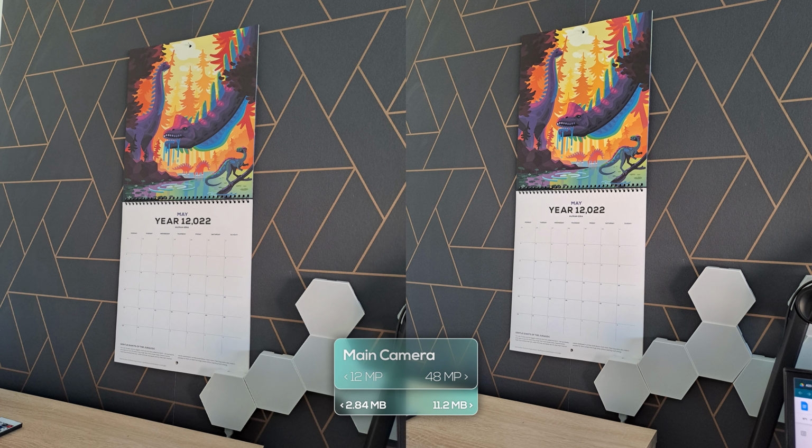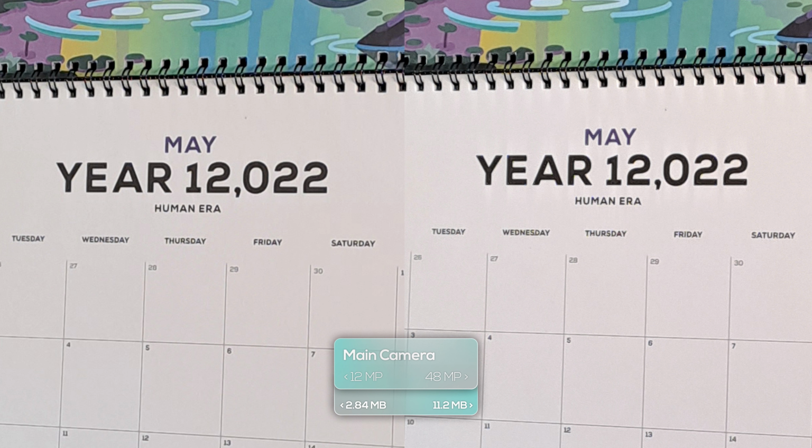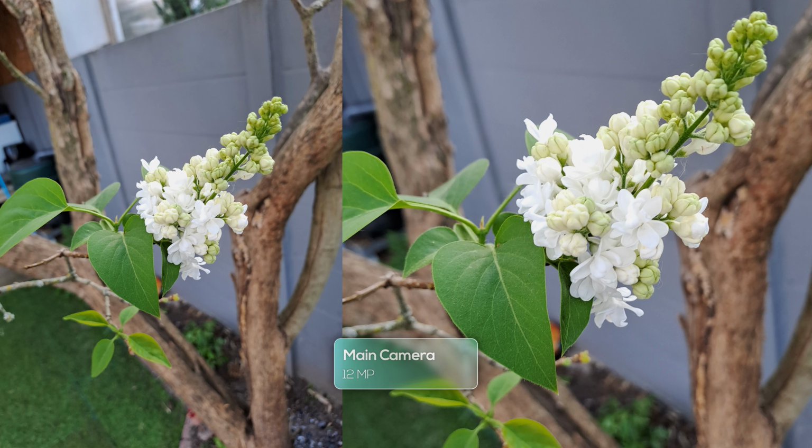The 48 megapixels main camera on the backside of this phone actually shoots 12 megapixel photos. I mean, there is a 48 megapixel option, but other than the almost 10 megabyte size difference of the photos, there is no noticeable difference in quality when it comes to shooting in 48 megapixel or 12 megapixels.